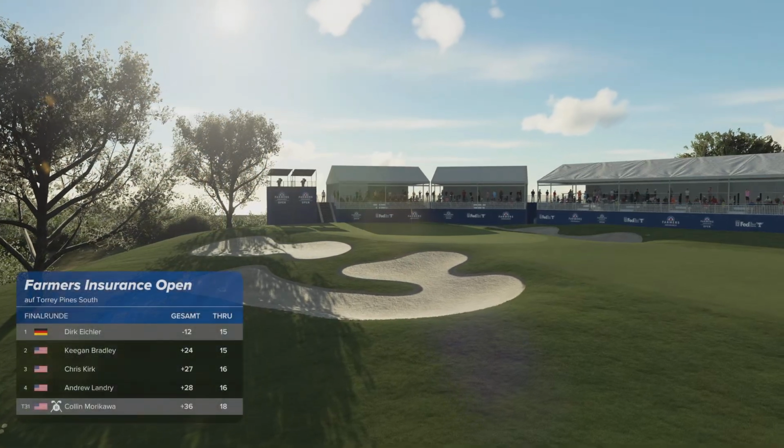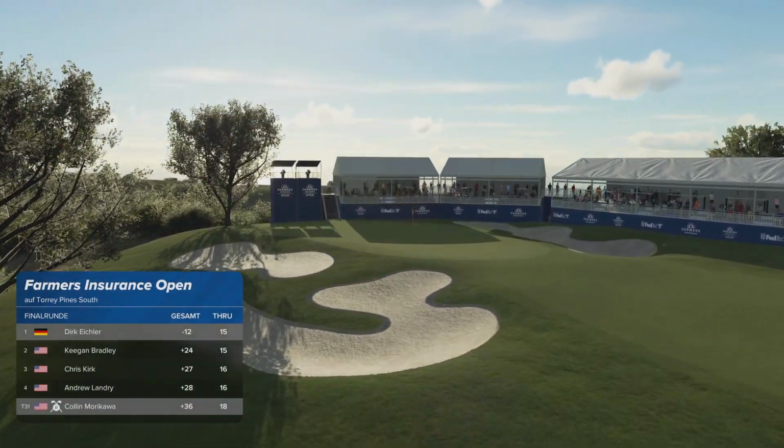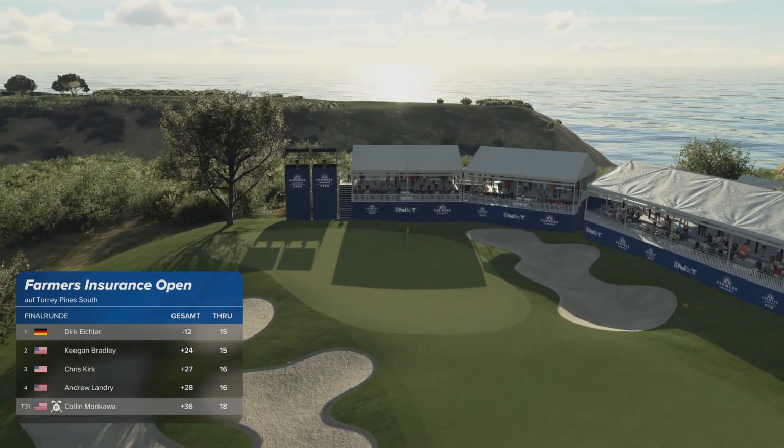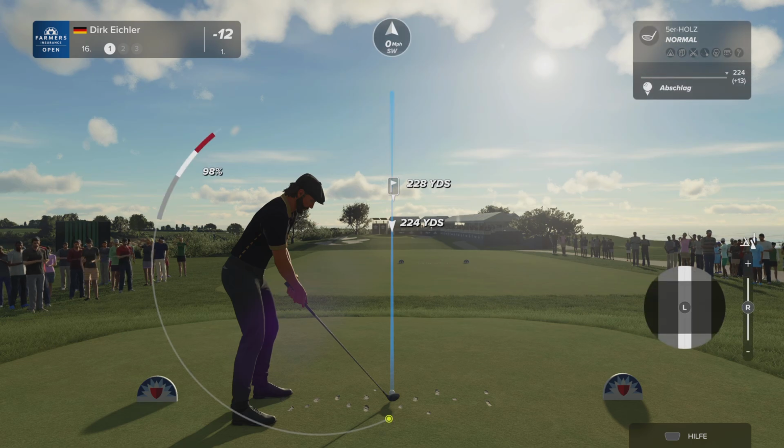That putt drops, and now 12 under par, heading down the stretch. Seemingly an insurmountable lead with just four to play. Gotta like his position. Stepping up to the 16th tee now.